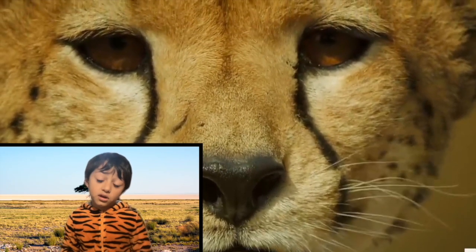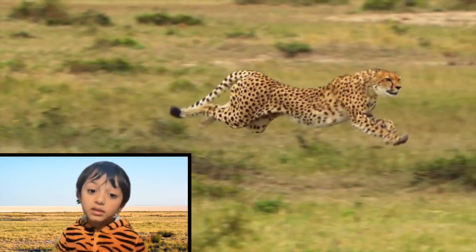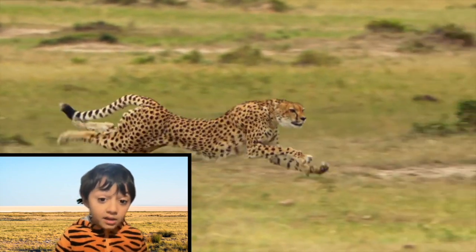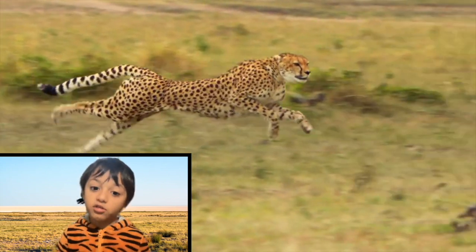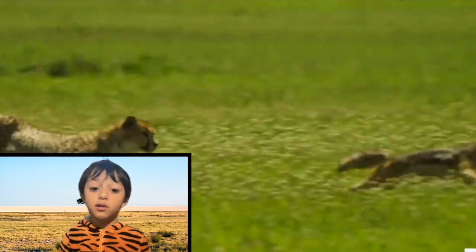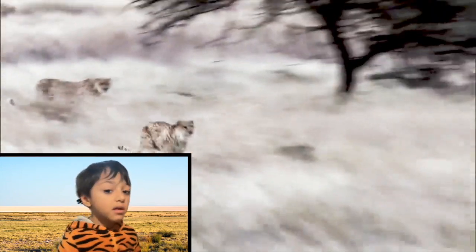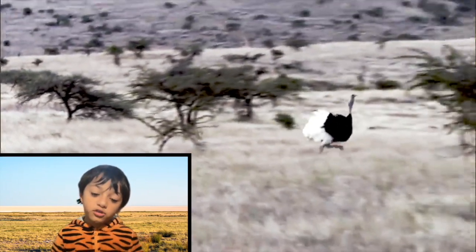Back to the cheetah, they can go 300 meters, but their prey can't run as fast, but they can run for longer. So basically, the cheetah has the advantage of speed and the prey has the advantage of stamina.